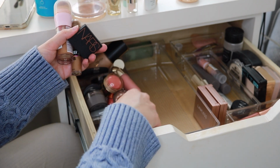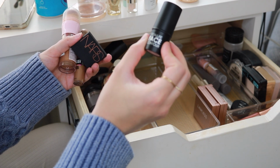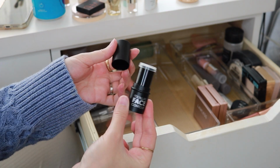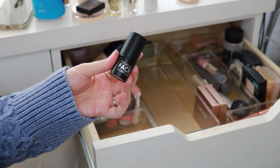But I am going to let go of this little Faux Color face contour. Sorry, that's kind of dirty. This is super gray, and I've never even used it. It's not my shade at all. I got this in PR a while ago, so I'll probably give this to someone.